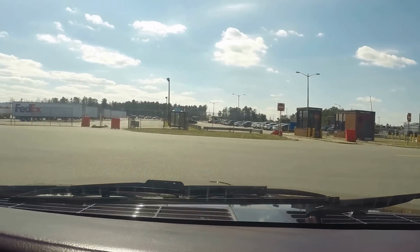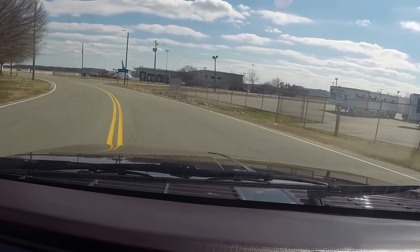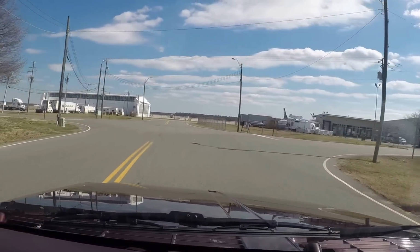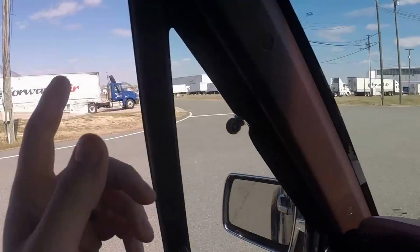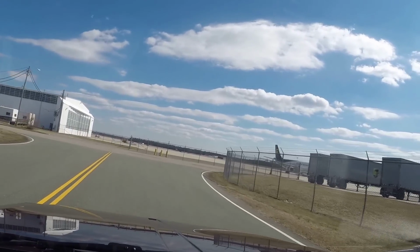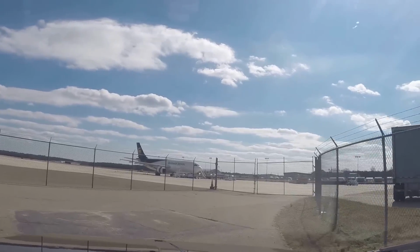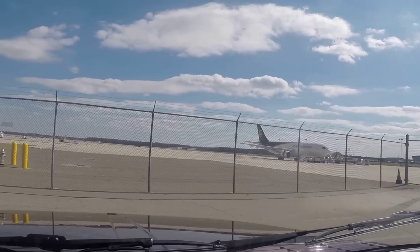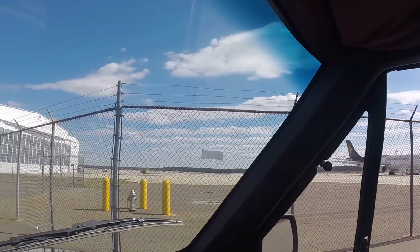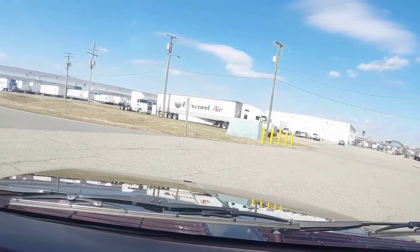Beautiful day here in Richmond, Virginia. We just left the front of our building, driving to the back side of our building, and I'm telling you this just to show you guys. So that is the back road to our building right there, and this right here is the runway to Richmond International Airport. So we are at the airport. There's UPS loading up for the day. That white asphalt over there, or concrete, excuse me, is the runway. So we are very close to pick you up if you want to fly in to pick this vehicle up.